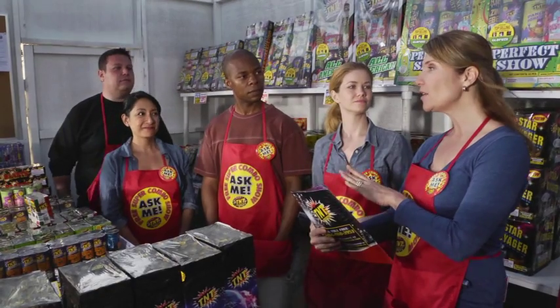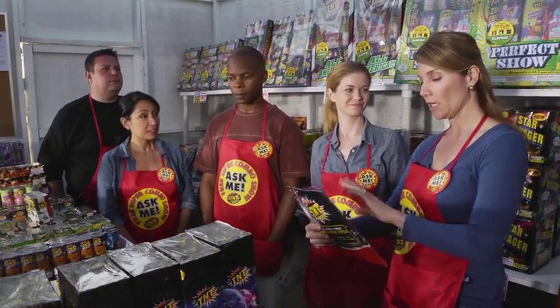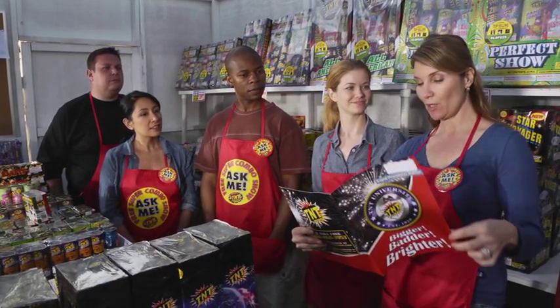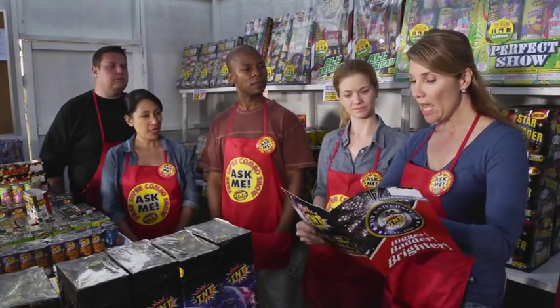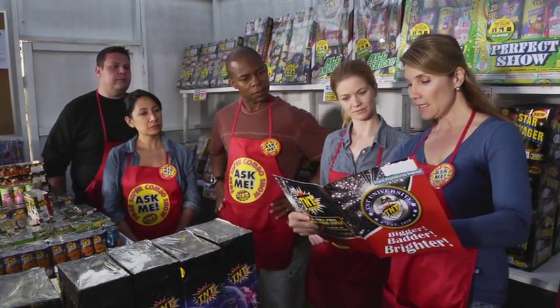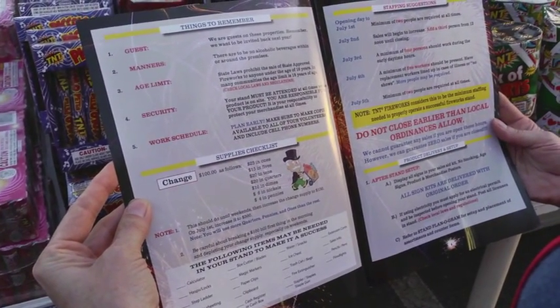Well, luckily, we don't have to remember every little detail. I've got this handy-dandy procedures manual from the TNT University. You know, the fireworks orientation. It gives us lots of lists and tips. See, here's a checklist that tells us how much change to bring each day.